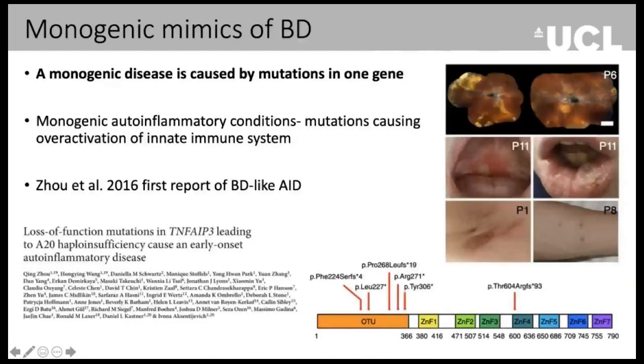But really what we're talking about here are those patients who do not fall within that spectrum of complex, common or Gordon Behçet's disease, but rather have another immunological genetic diagnosis that may be mimicking Behçet's disease. And one of the earliest reports, a proof of principle, was the first description of the dominant disease called haploinsufficiency of A20, caused by loss of function mutations in a gene called TNFAIP3, first reported in 2016, resulting in a dominant form of an illness that would satisfy all the diagnostic criteria for Behçet's disease, with posterior uveitis and oral ulcerations shown here, and skin rashes and positive pathergy, amongst other systemic inflammatory features.